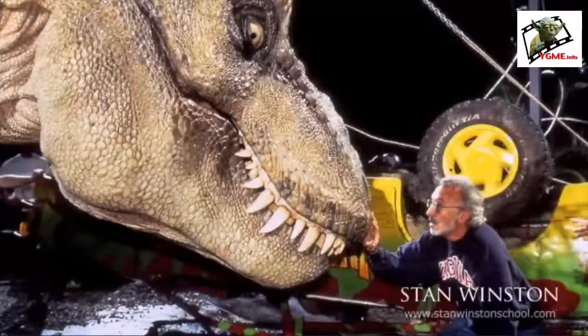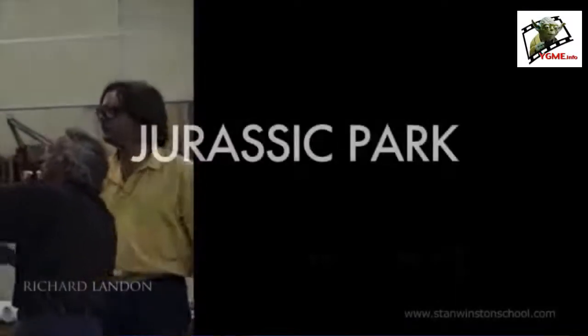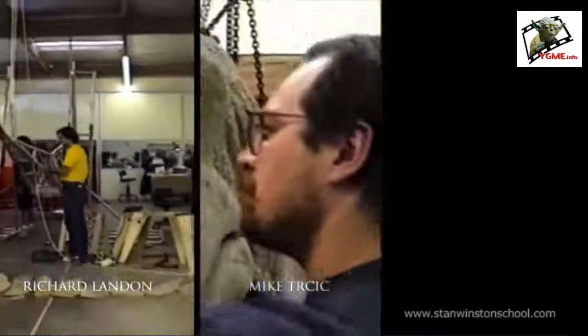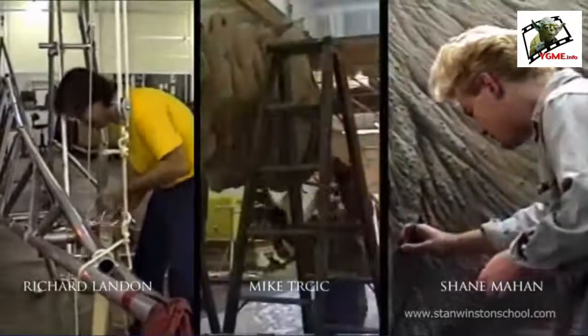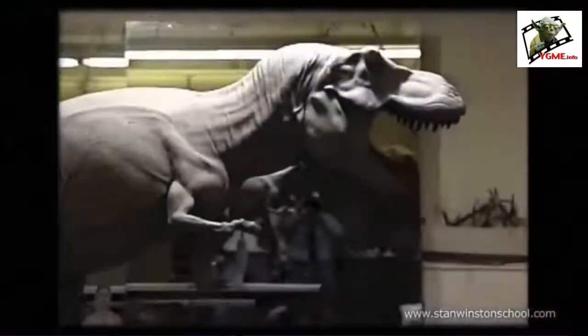The Tyrannosaurus Rex rebuilt full size, 9,000 pounds of a completely full-size animatronic robotic machine. This is Richard Landon, mechanical designer for Stan Winston Studios on the original Jurassic Park project. I was in charge of creating the armature that supported the full-size sculpting stand for the T-Rex. I'm Mike Tersick, and I was one of the artists fortunate enough to work on this project. This is Shane Mahan, and we'll be talking about the creation of the sculpture of the full-size T-Rex from the first Jurassic Park.